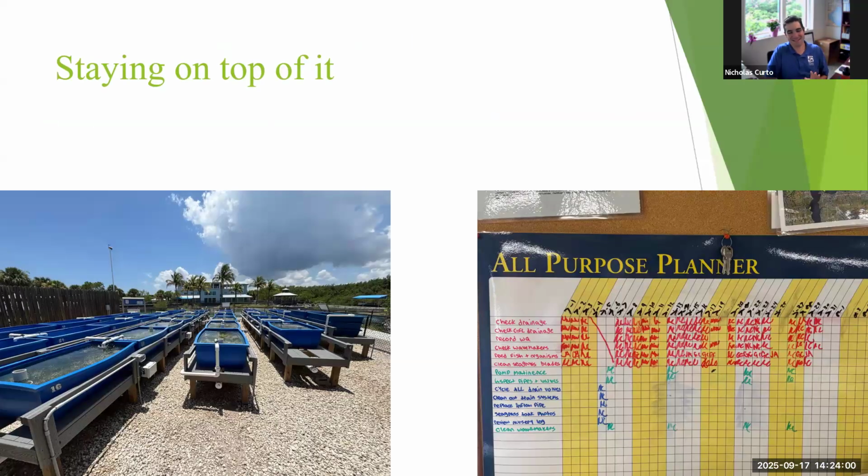So with all that in mind, that's a lot to stay on top of, I know. So you can see here in the bottom left image, this is what the front of house nursery currently looks like now. It's very much uniform and clean and just, it's a well-oiled machine. But to keep that well-oiled machine running, we have to keep things in order.